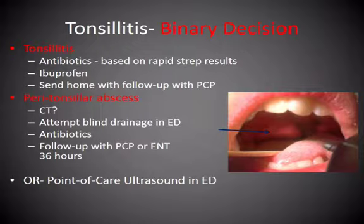So we have a couple of possibilities. We could call this tonsillitis. We could give him antibiotics based on the rapid strep results. If the strep is positive, we'll treat him with antibiotics. If it's negative, we'll call it viral and send him home with ibuprofen. And he can follow up with his primary care physician.